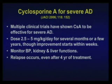Cyclosporin for severe atopic dermatitis. Many trials have been done and showed it is effective. The dose, 2.5 to 5 milligram per day for several months or a few years. The improvement starts within weeks. The lady of yesterday said we tried cyclosporin for a month, it didn't work. She was not told apparently that it takes many months. And the mother was a pediatric nurse, so she reads.